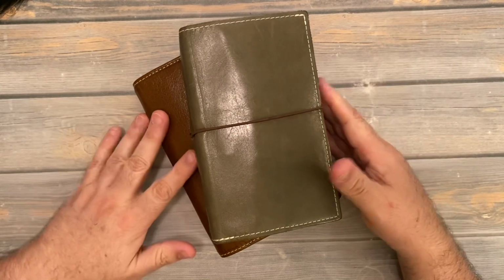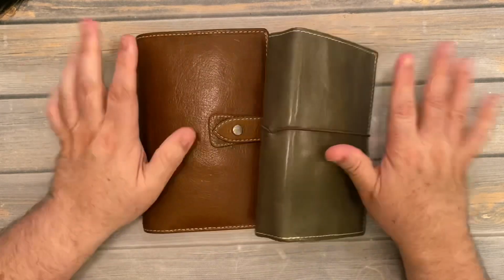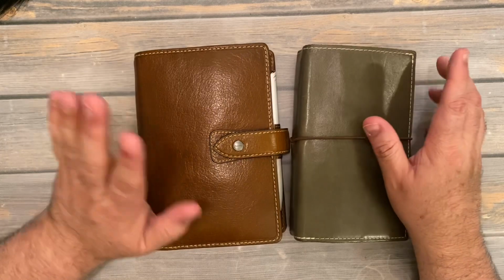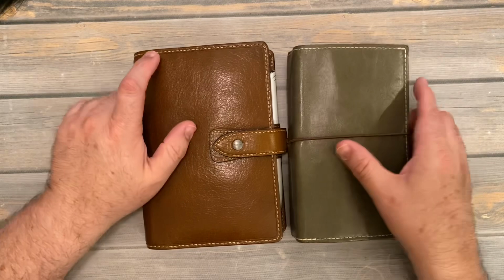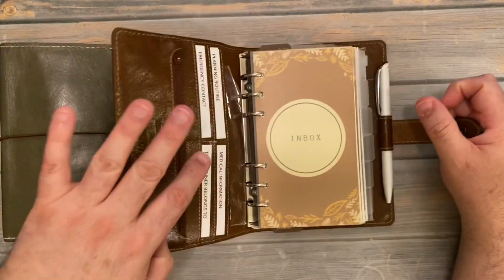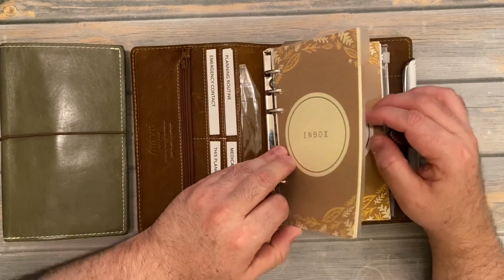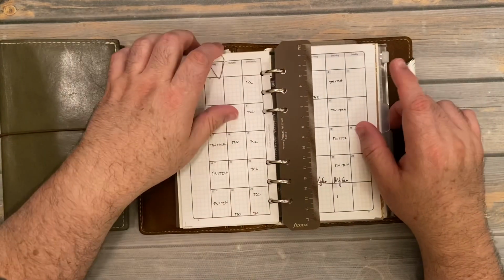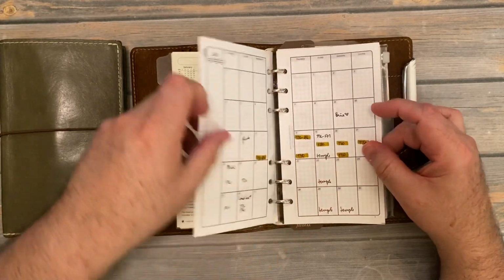I have a couple of things here on my table workspace which haven't been seen in a while. Well, this one was last week. It is my Filofax in the Ochre Malden, and I have been using it to keep track of a few things. I've been using the DIYFish monthly insert.